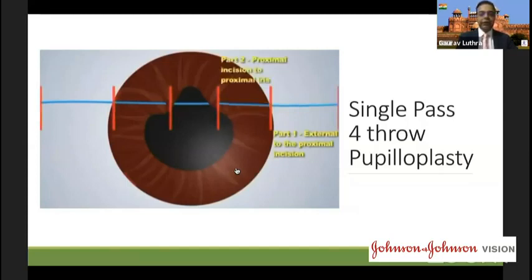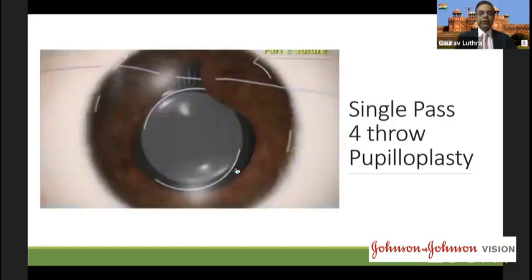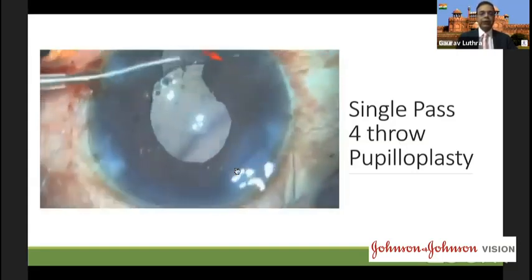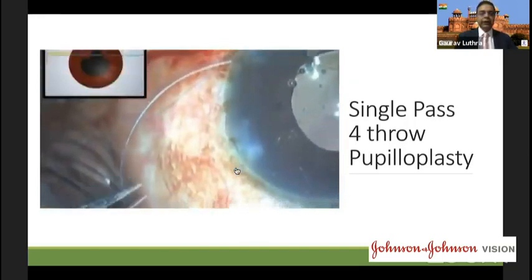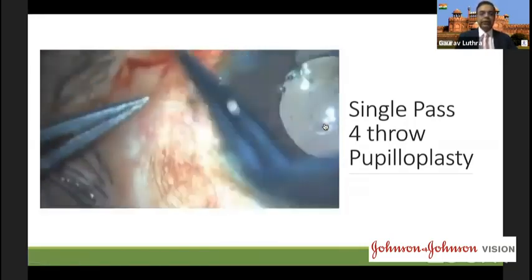So this is what you can see. There are the four parts of the thread now. And this is the third one, which is between the defect and then the fourth part, and then the final part over there. And all you have to do now, as we showed in the previous technique, is just pull this loop out. The animation makes it easier to understand. Just hold it. You can do it with the forceps. You can do it with a dialer or Lister's hook. And then you can just do the same thing as we saw before.